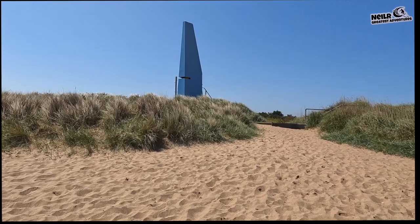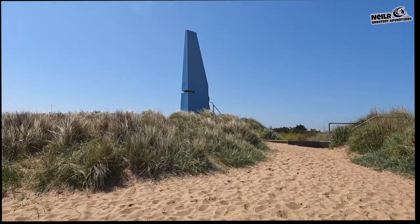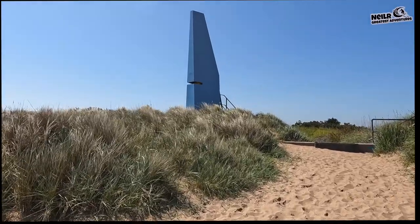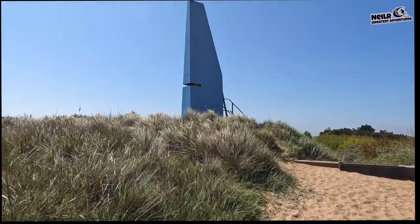So you've got this little watchtower, yeah, so when you come in the winter and it's blowing a gust, you can actually go in the watchtower and peep through, and you can actually see what's happening on the beach and all the nature, the bird life.